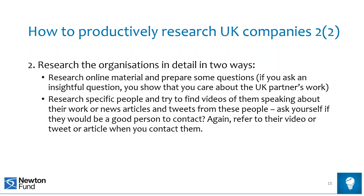And the second point is, I would say you should actually research specific people and even find videos. There's so much material about them online. You can find out about the people themselves, and especially once you know that you're going to meet them during the trip, do find out about the specific person, maybe even some of their interests. In the end, this is all about people.